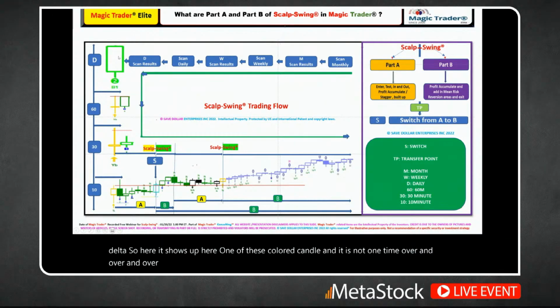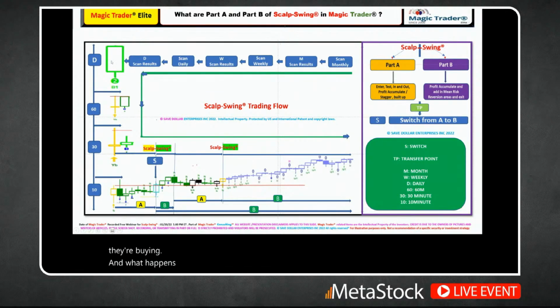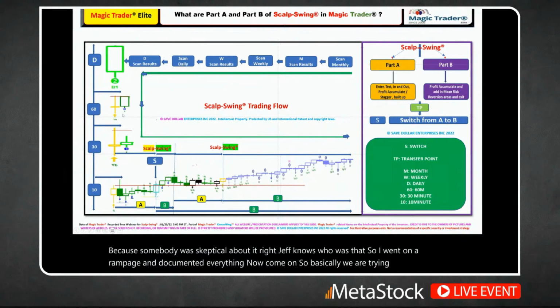And when I traded, communicating with the head trader at Citibank and all other institutions, I used to see what they're buying and what happens when the colors show up here. So that's the proof I have somewhere on record. And the same way we did it recently for 3 months because somebody was skeptical about it. Jeff knows who that was. So I went on a rampage and documented everything. So basically, we are trying to be as transparent as we can.